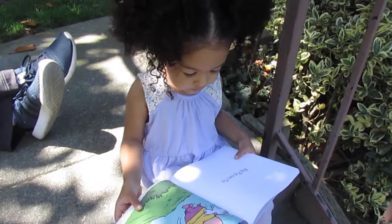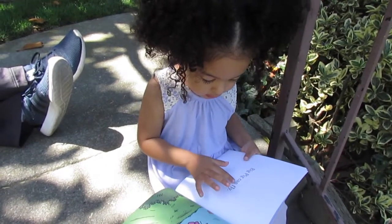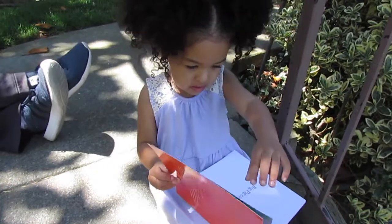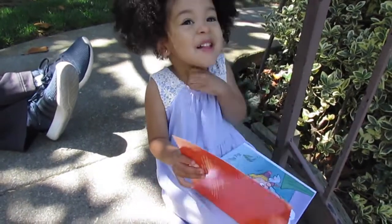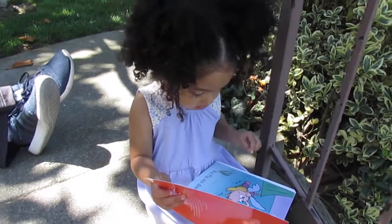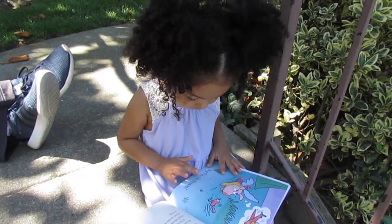Big pig. Read that sentence again. Big pig can eat. That's what she was talking about. Big pig.